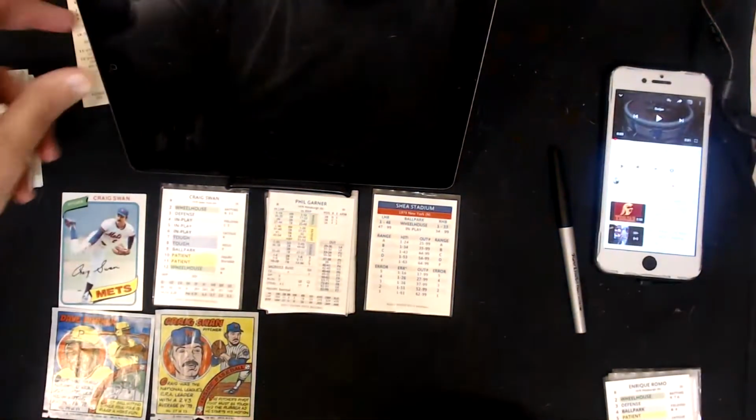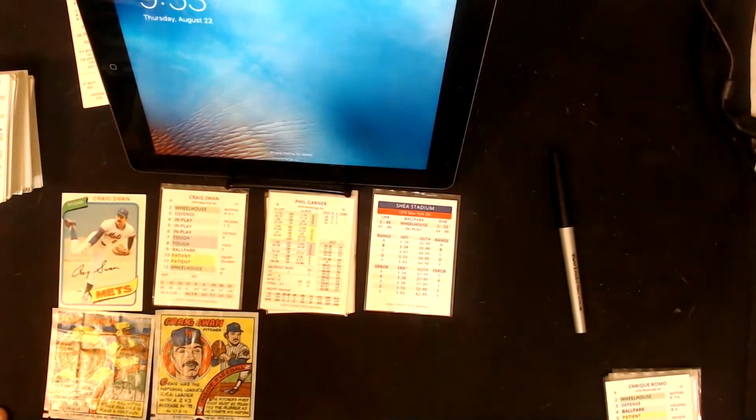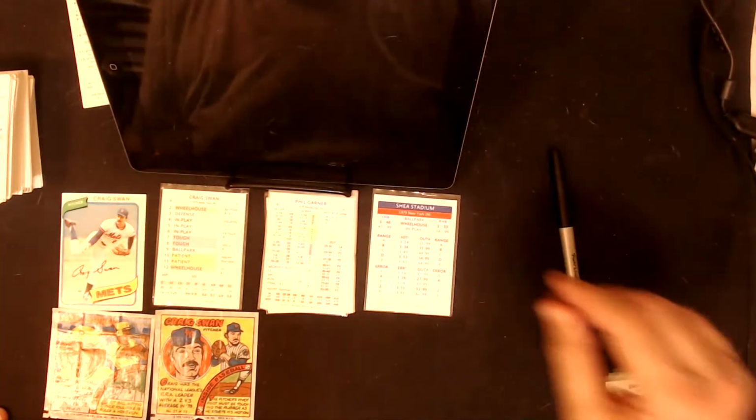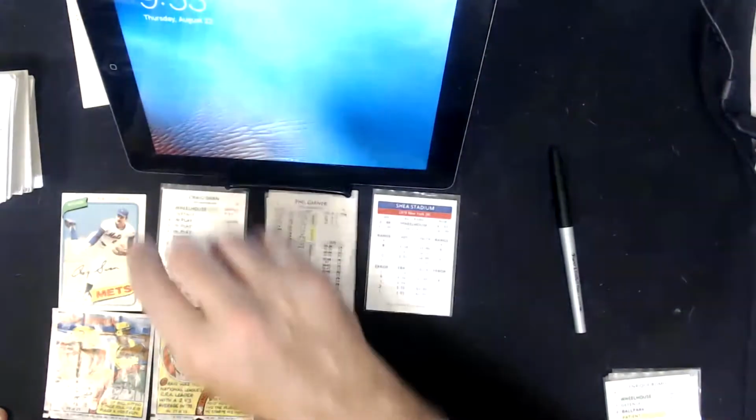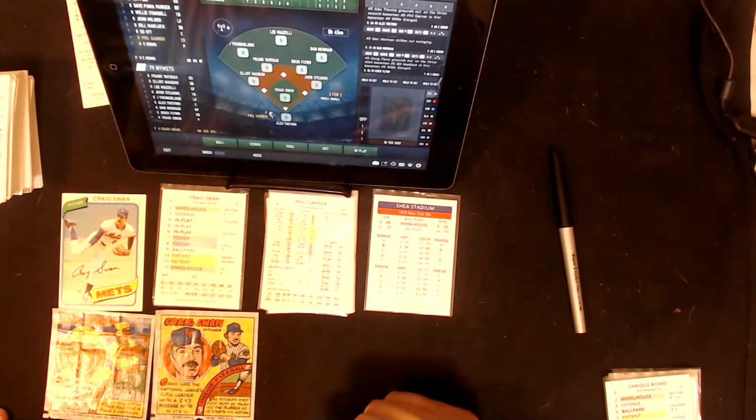Hey there, guys. This is CP Cards and Dice. We're playing game 139 of our 1979 Mets season replay, and it's a pretty good game here. It's the Pirates at Shea Stadium in Flushing, Queens, New York. We're in the top of the seventh inning with the Pirates bringing up Phil Garner, the pitcher Romo, and then Omar Moreno. The bottom of the order, against Craig Swan.